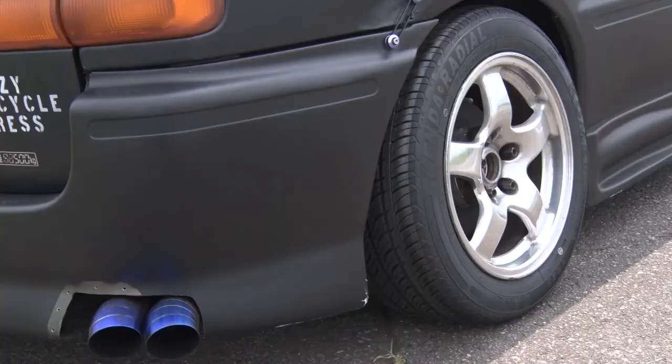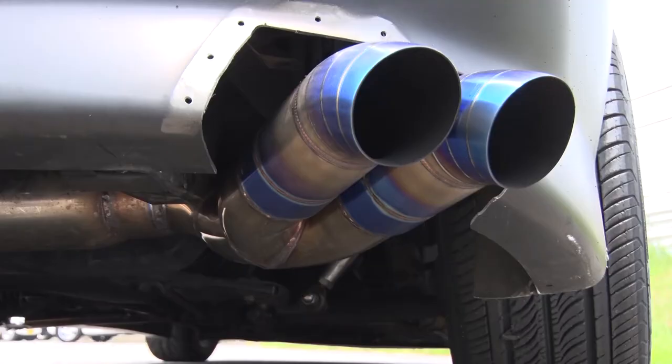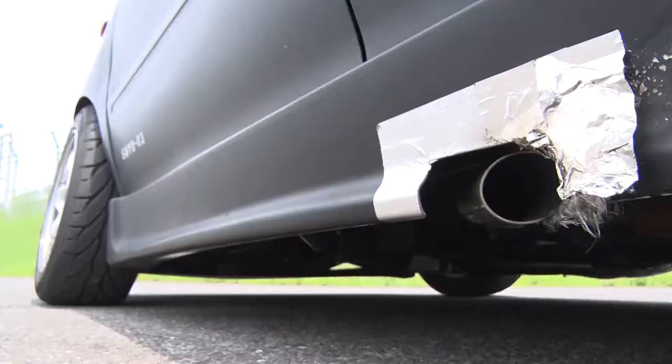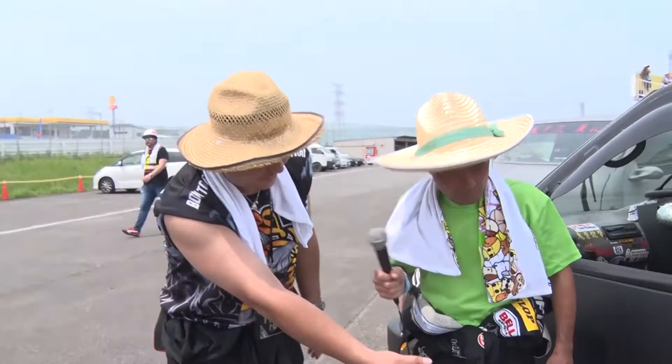What is the most proud point? I am most proud of this muffler. I am good at peering down. It's changed here and there. I made it for today's shooting. Titanium? It is titanium like stainless steel. There's something that I'm curious about. Not this. This one. Is this a muffler? This is the pipe of the exhaust of the wastegate. It is the same system as the D1 car. Does the exhaust come from here? If you open it, yes. It's usually closed. And you open it on circuits.